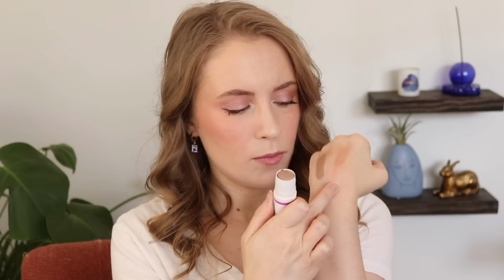The contour is probably my favorite. I do think I use that side more, but I also love the highlighter. The highlighter is kind of like a pinky pearlescent highlighter. It really does give your cheeks that dewy look, and the contour is just the most perfect neutral contour shade for fair skin. It's not so cool tone that it's gonna look gray on your cheeks, but it's also not gonna look orange. This works really well as a true contour or as a cream bronzer too.